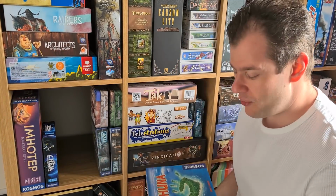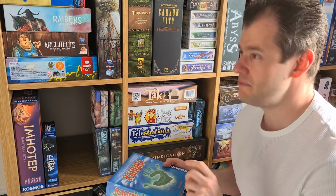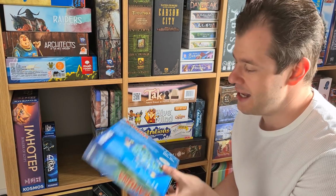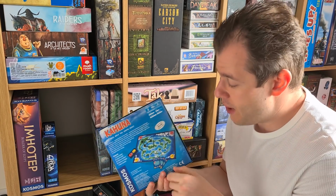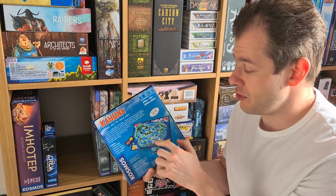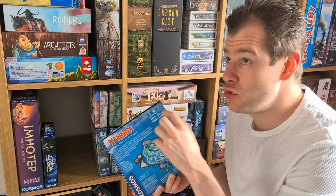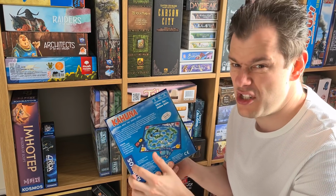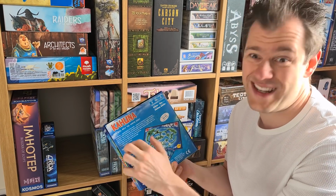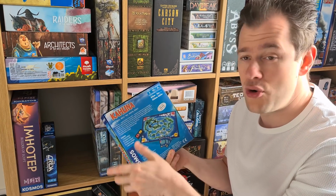Cool. And then probably my least favourite of the 3 that I'm just mentioning, but still good, still really good. Kahuna. This one is a straightforward game where you are fighting for control on this map. You're building bridges across the different islands as well as putting your control markers on there. But in order to get a control marker on there, you have to have so many bridges off an island.